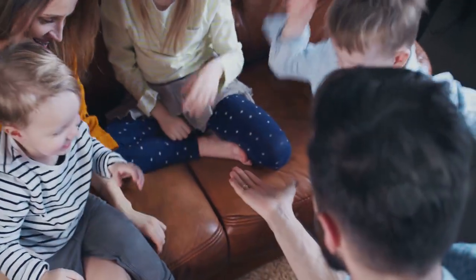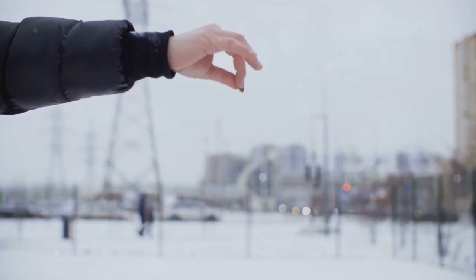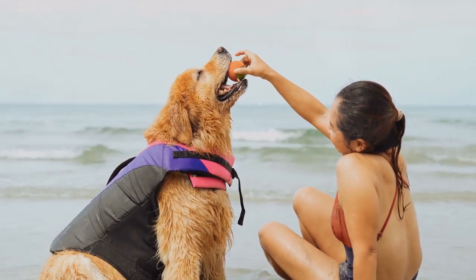Keep training sessions short and fun, and gradually introduce different environments. Patience, consistency, and positive reinforcement are your best tools in this training journey. With these steps and tips, you're well on your way to high-five bliss with your pet.